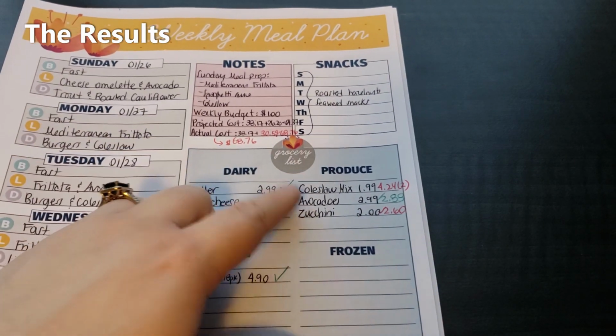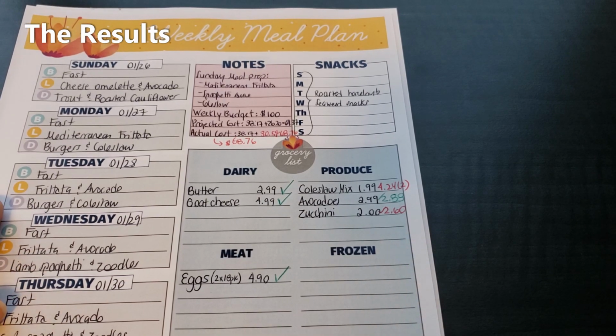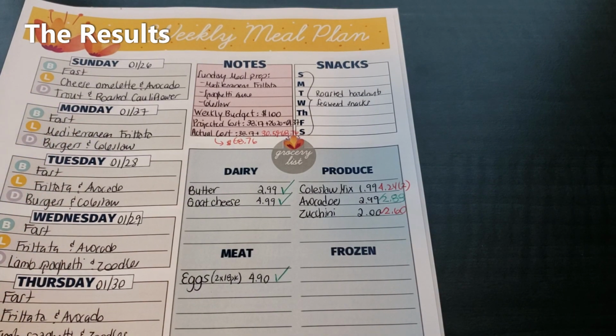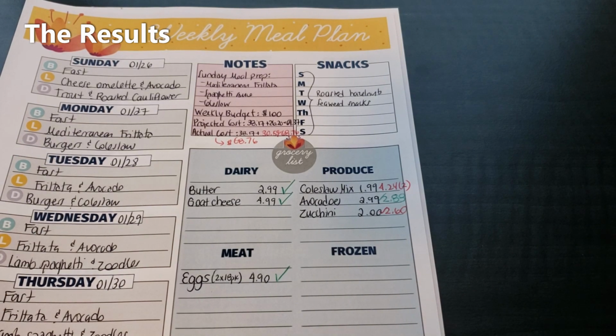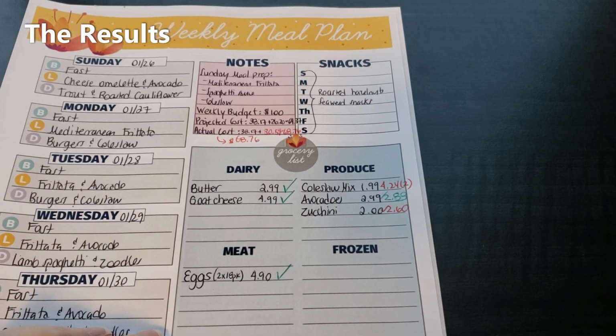I did get another coleslaw mix. I was only going to get one, but the second store I went to had a really good deal. And so I decided to get one that I will freeze because these coleslaw mixes are actually really great to use for stir fries. And once they're frozen, they're not really ideal for having fresh once you thaw them out again, but they are perfect for doing a stir fry. And that's what I will use that second one for in a later week.